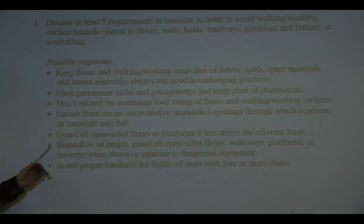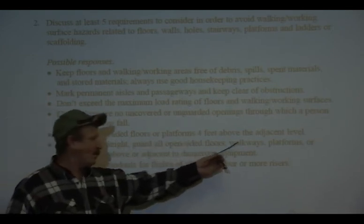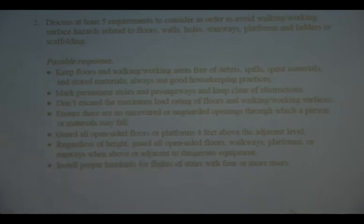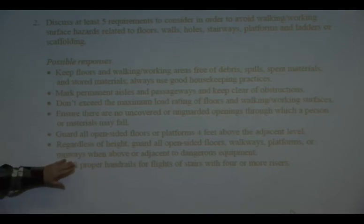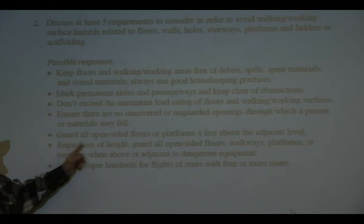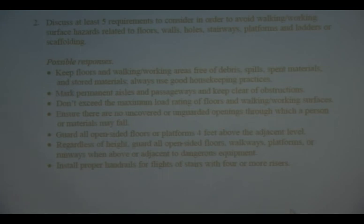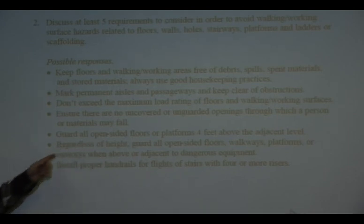This one here, it's kind of hard to get the true meaning of. Regardless of height, guard all open-sided floors, walkways, platforms, or runways when above or adjacent to dangerous equipment. The way OSHA interprets that is, it says, don't worry about "when above." It says, regardless of height, do all of them. Because a 4-foot fall onto a flat floor is dangerous, right? Okay? OSHA reportable, hurt yourself, break your leg, break your back, whatever. So when above or adjacent to dangerous equipment, that's anything. OSHA is going to interpret that as anything is dangerous, so regardless of height, guard all these. Okay? Just wanted to clarify that. You'll see why later.